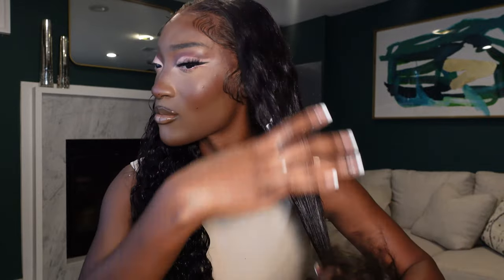The curls are coming through. Look at that, onesie. I like it. It's making me want to go on holiday. OMG. Wow, look at that. I love it. Look at that. It's so full as well. It's so soft. It's so light. That's the word. It's light as well. Like, it doesn't even feel like I have that much hair on my head.